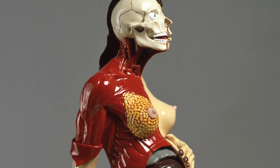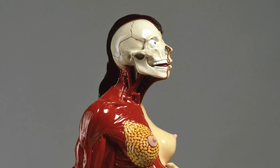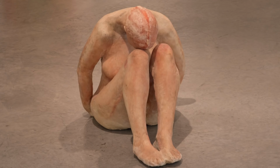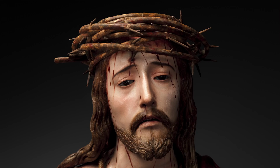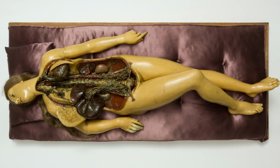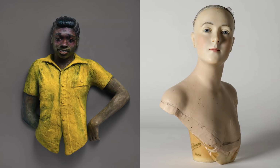It doesn't necessarily mean death, but it does mean this moment that we're in, this moment of transition, which is life. These works are profoundly about the human condition, about love, desire, death, illness. So as much as this is a show about art, it's also a show about us, about our common humanity.